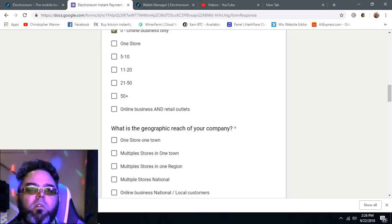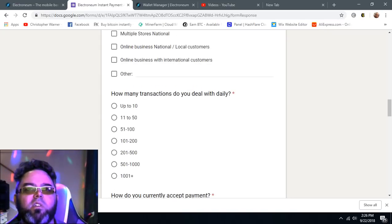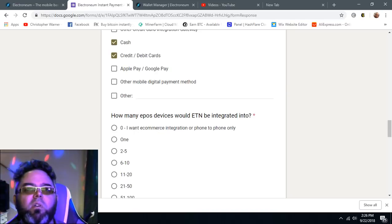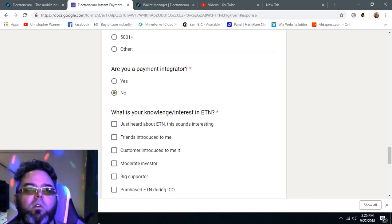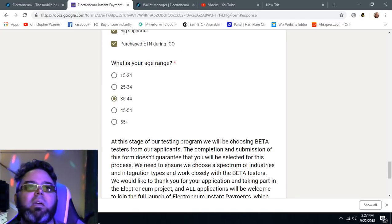What is the geographic reach of your company? I guess technically it's one region, one town, multiple stores in one region or one town. How many transactions did you do? Well, it can be anywhere from 11 to 50. How do you currently accept payment? Cash, debit, credit. How many EPOS devices would ETN be integrated into? 0 to 1, I want one phone only. How big is your social media reach? All of it together, 500 to 2,000. Are you a payment integrator? No. What is your knowledge interest in ETN? Moderate investor, big supporter. Purchased ETN during the ICO, which I got the first week. What is your age range? Mostly 35 to 44. Oh, me. Okay, so 35 to 44.